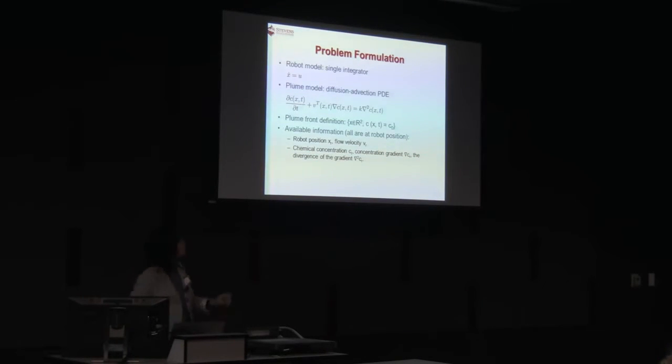And the plume model, the second equation there, is the diffusion advection equation, which is a PDE. Solving the PDE of the state over time numerically costs computational resources. We avoid solving that, but we consider the source going with that. And V is the flow constant, K is the diffusion constant.